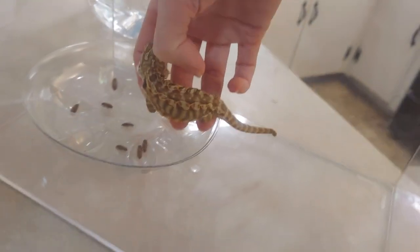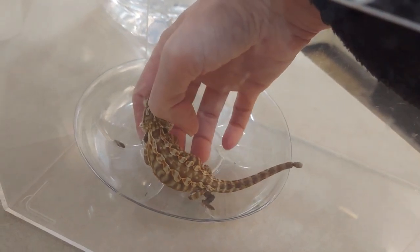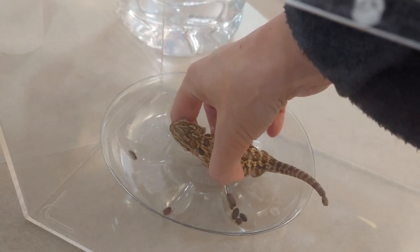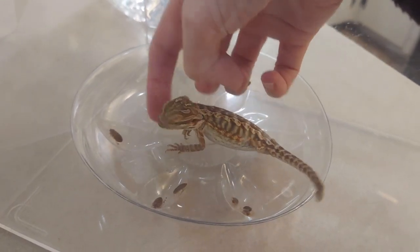Do you see the dubias? This is hard with one hand. Come on, Ladybug, there's dubias. Come on. Yes. Yes, there's food in there. Oh my gosh.